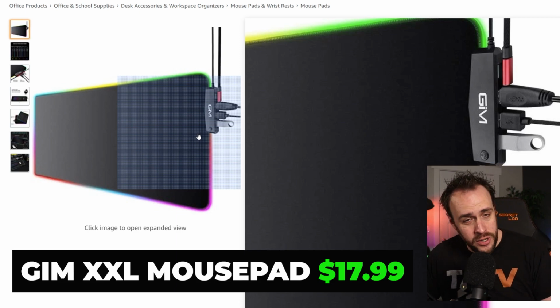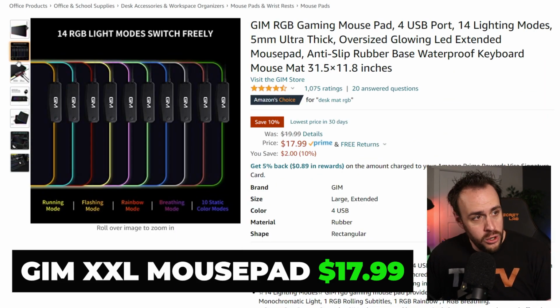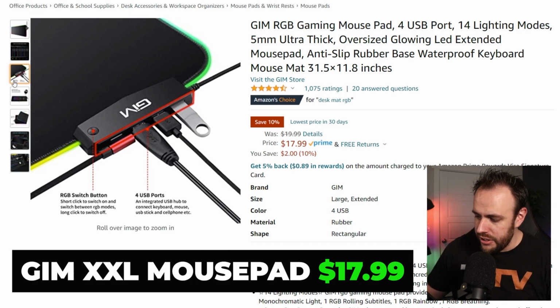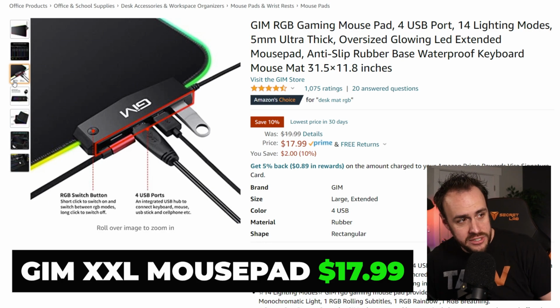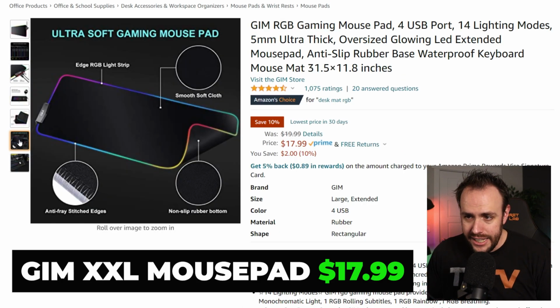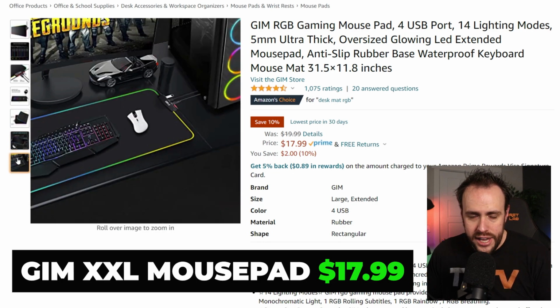It's nice to see all these USB ports. So if you are someone who does need to charge their phone nearby, you don't have any other spots, you can plug your mouse receiver into this. A lot of use cases for something like this, to where you want that quick access to USB ports. This is a great buy.